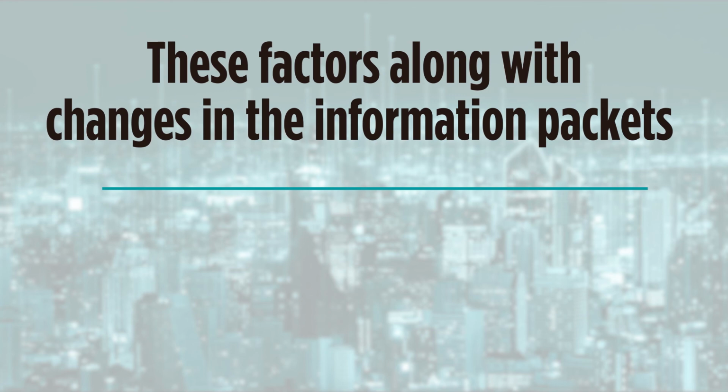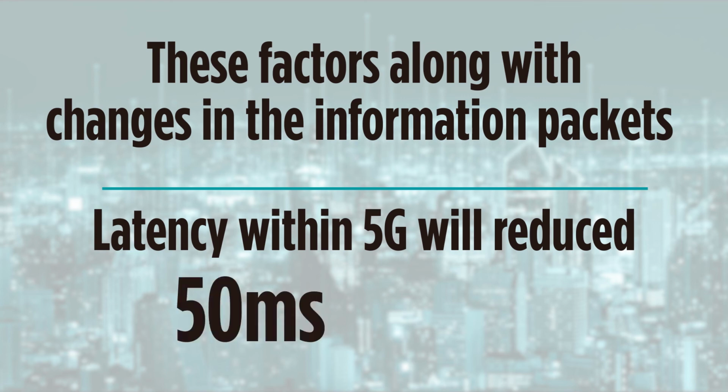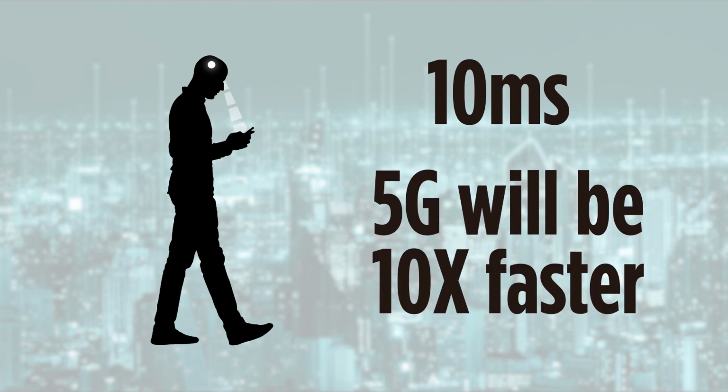These factors, along with changes in the information packets, means that latency within the 5G system will be reduced from 50 milliseconds to 1 millisecond, or 50 times. Put in context, the delay in humans between seeing an object and the brain receiving the image is 10 milliseconds. 5G will be 10 times faster than humans.